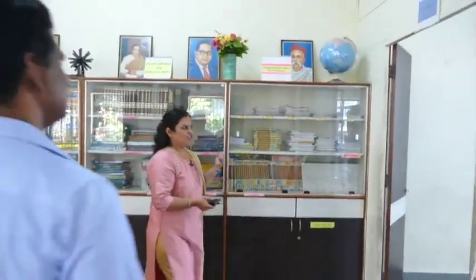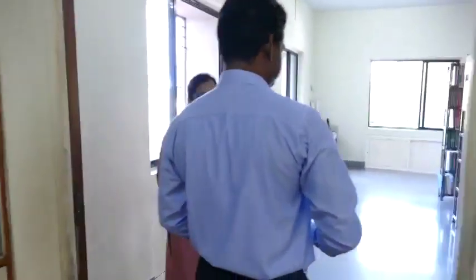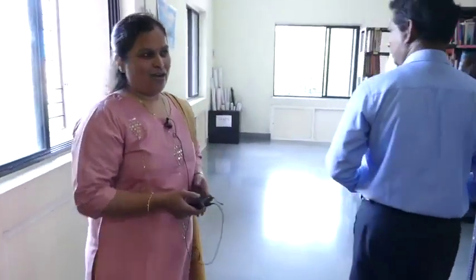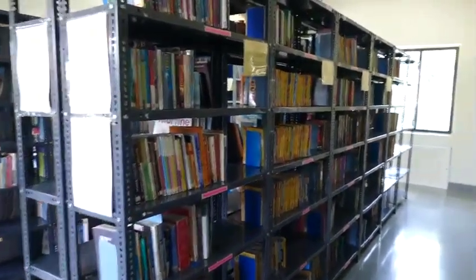Now we are moving inside the stack room. This is a very important part of the library. This is full of books, full of knowledge. This section we have also divided into 3 different parts.